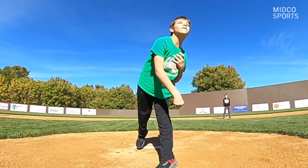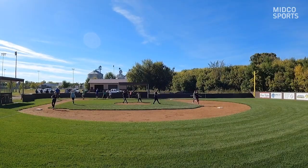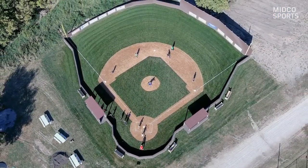Chad is still working his connections to make this beautiful little diamond shine even brighter. We're working on lights right now, and a big sign up in center field like the Twins have of the Minnie and Paul shaking hands. I don't know if we'll have that same exact replica, but we'll have something out there to make it look like Target Field.